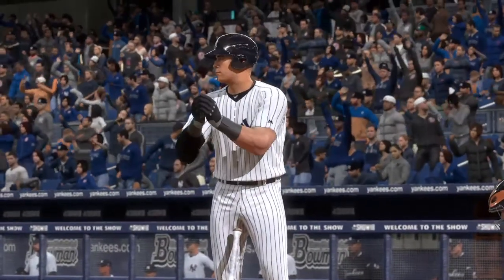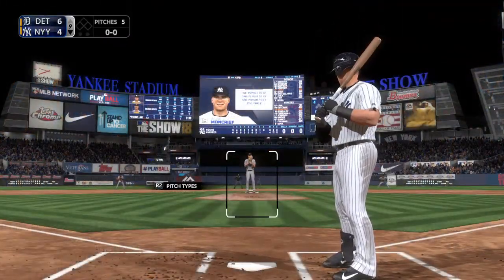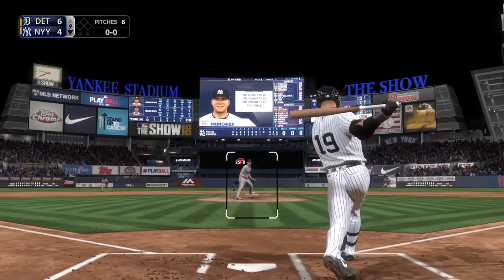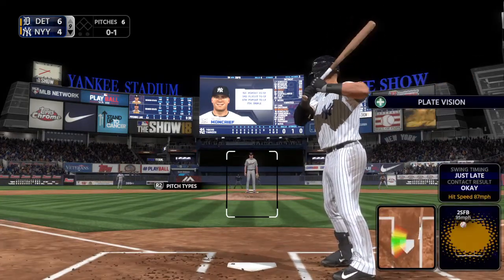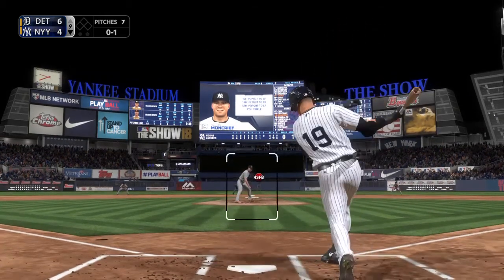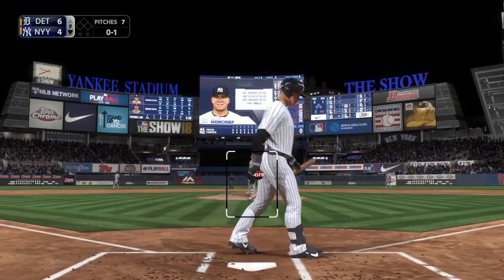Ready for another chance, number 19. He'll hit from the left side of the plate in this matchup. And this is the side of the plate this guy loves to hit at. Hitting over 350 left-handed, hitting against right-handed pitching. The windup and the 0-1. Behind 0-2 now.